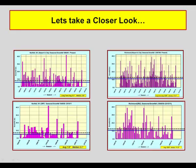If you just look at the 1950 to present at both Richmond and Norfolk here at the bottom, again, you can see the variability from year to year of snowfall, where you see some years where the amount of snowfall has been very high, and other years where there has been very little to almost no snowfall. And again, this is evident at both Norfolk here on the left, as well as Richmond here on the right.